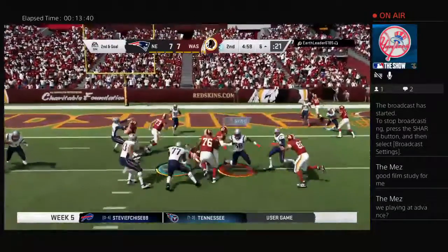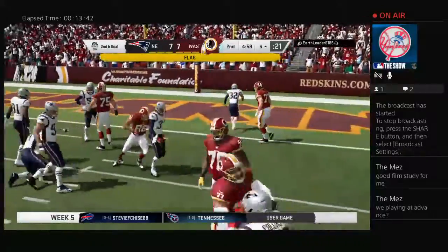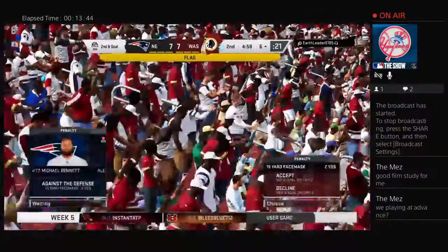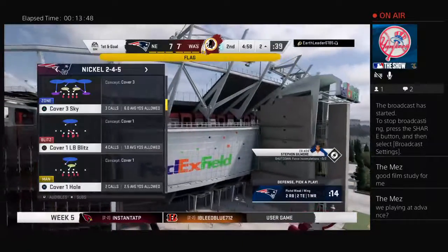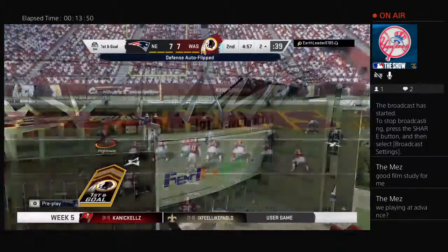Now a give, right side. Thompson. And he's going to be brought down by the face mask. Here come the flags. This is going to get him a 1st down. Well, we looked at each other right away. We knew that flag was coming out.